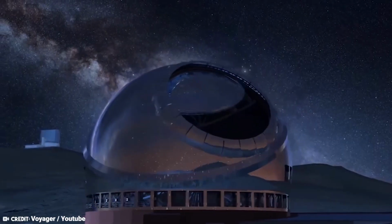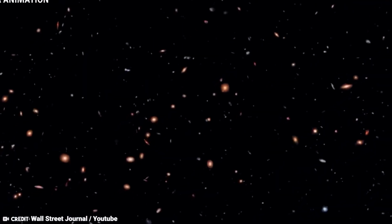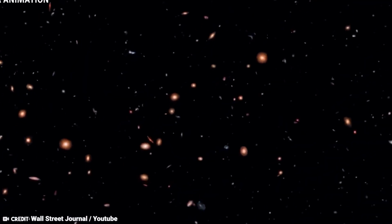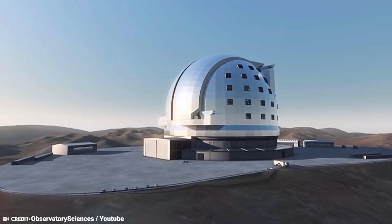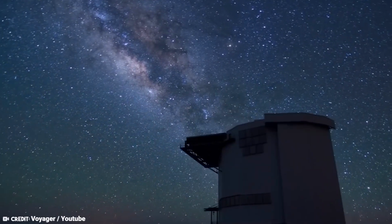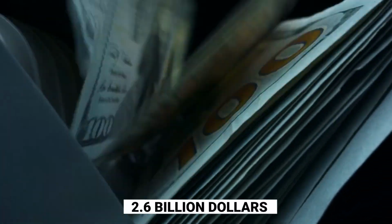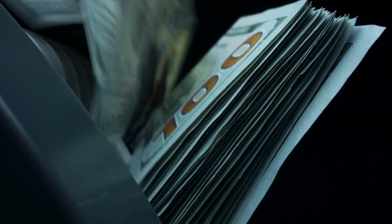The protests and bad press regarding the location choice of the telescope have significantly delayed its construction schedule, therefore increasing its budget by over $1 billion from its initial investment of around $970 million. The current cost of the telescope alone has gone up to a whopping $2.6 billion and counting.